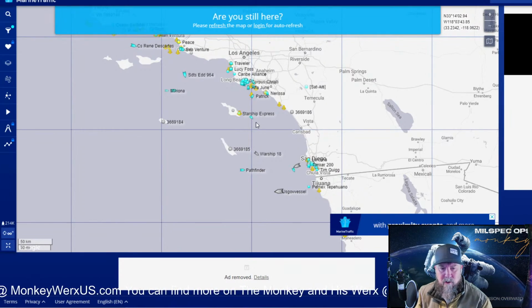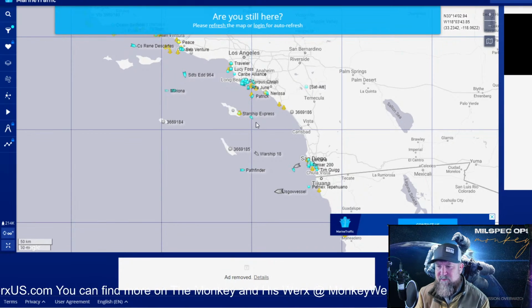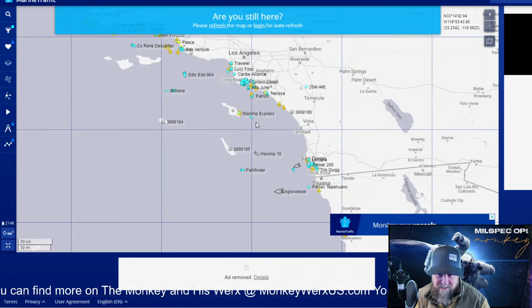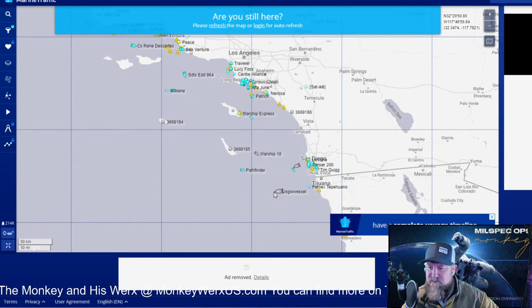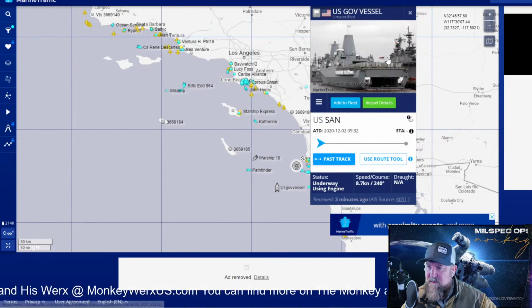Now, there was all this talk about a CCP invasion and tons of boats on both coasts, and I've got to tell you, I didn't see that. I saw some of this activity going on, and so we can look now. We've got a warship here. Looks like another government vessel and a U.S. government vessel. I'll click on these just so we can get a picture of what they look like.